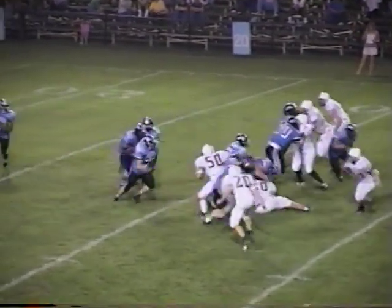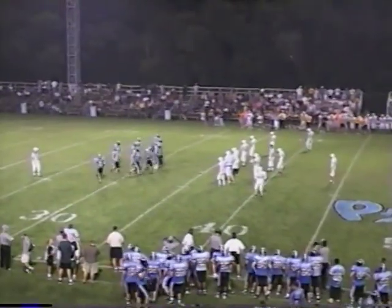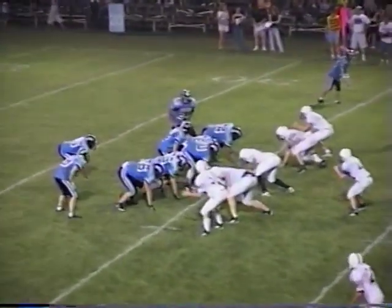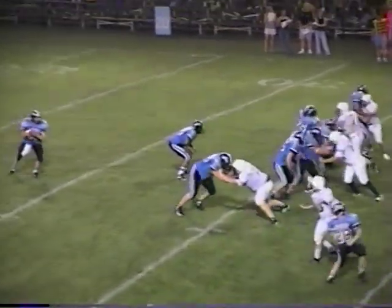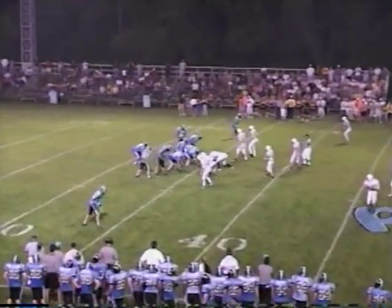First and 10 from the 31, and the ball off to the fullback, Travis Thomas, and carries out to the 35. Moy wide out to the near side. DJ Valley wide to the left for Justin Grugula. Second down and 6 from the 35. Grugula drops. Looking to get the ball across the middle. Incomplete. Third and 6 at the 35.